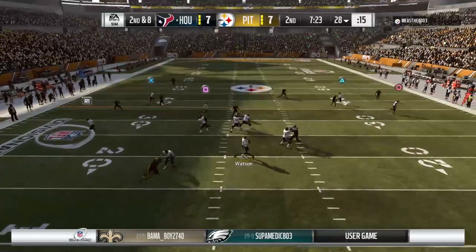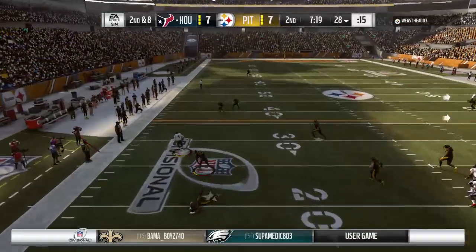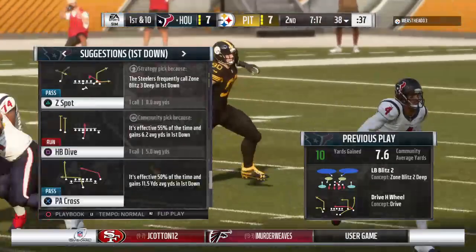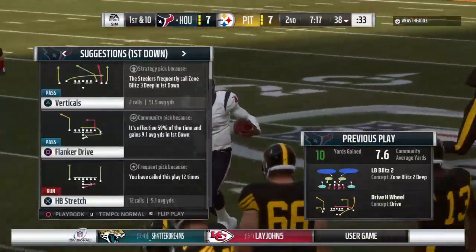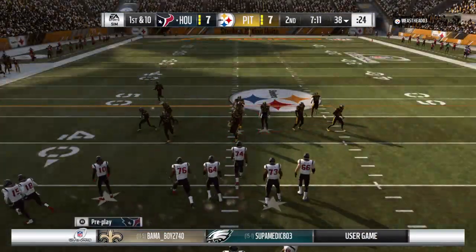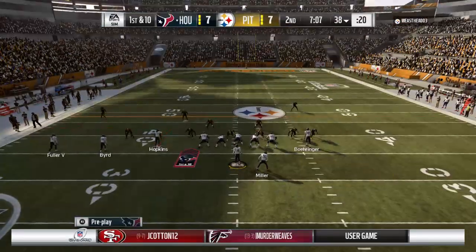On second down, here's Watson, forced out to his left. And he gets this up across the 35 before he's out of bounds. 10 yards there, good enough for a Texan first down. That was an excellent job of recognizing the situation. His first read wasn't there. Heck, his second read wasn't there. But he bought himself a little extra time scrambling out of the pocket, got to the sticks, and picked up the first down.